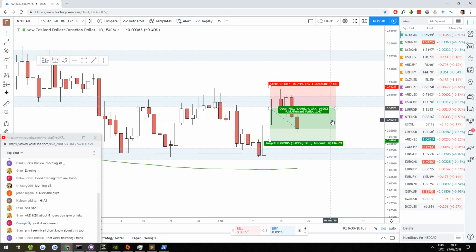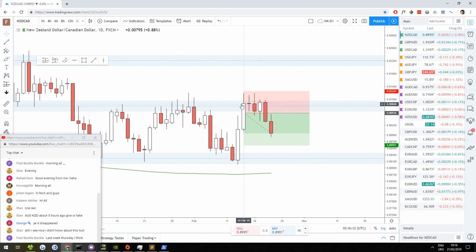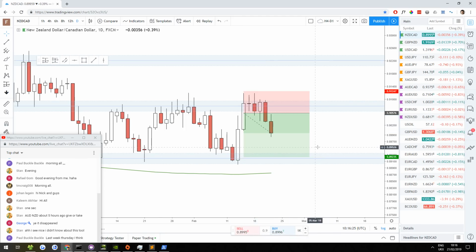Anyway, it doesn't matter. This trade's developing quite well. My stop loss is now half of its original size. My target's staying the same, although this tool has been moved a little bit, so it's not perfect anymore. But my target was somewhere down here. So basically, before this support area is where my target is, and it's a 2-hour target.